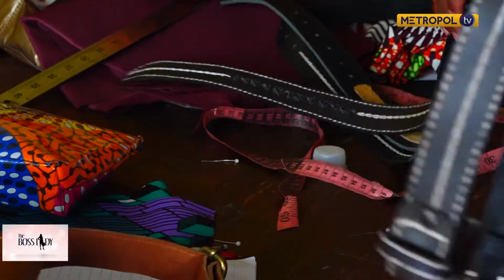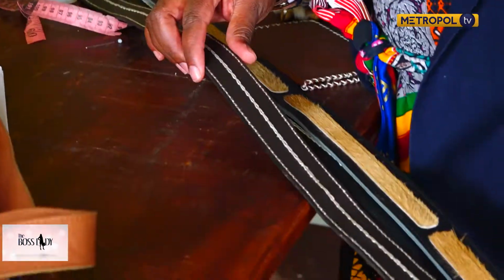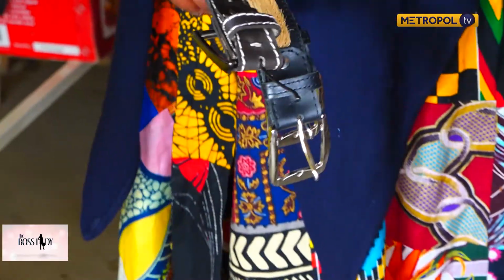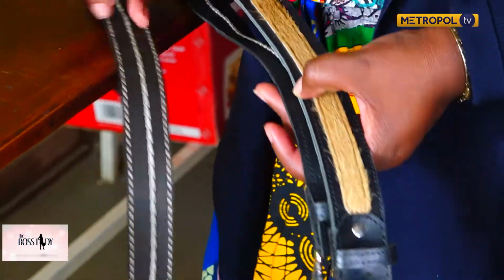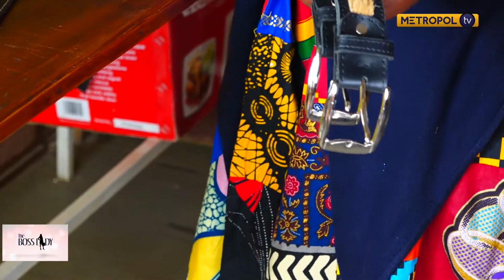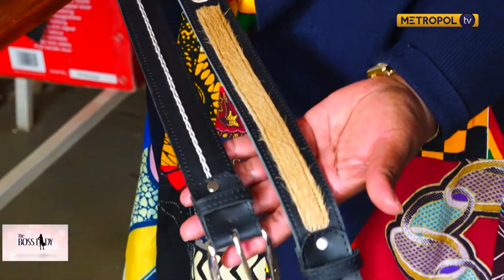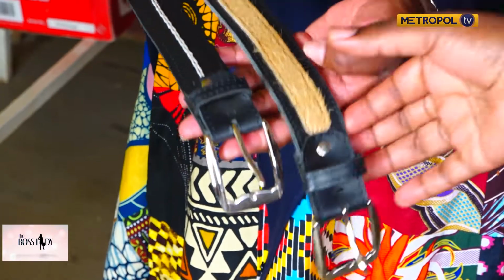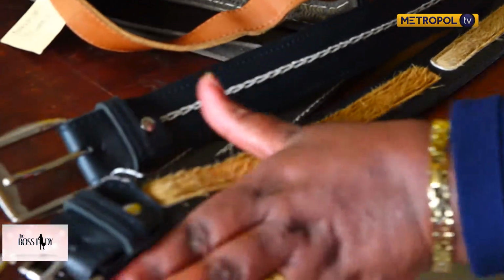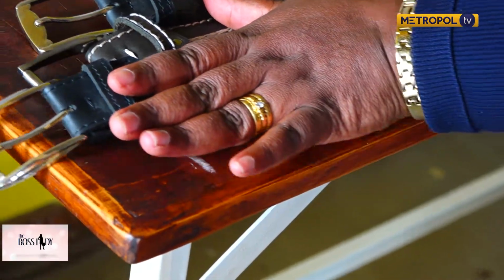See, like the belts, these are hand-stitched. See this? It has a design. This bag, for example, this is 2,500. The belts are 2,500, and you can see the quality, and it's all pure leather. And we also have some little African pieces. Then you need the hair on, yeah, on it.